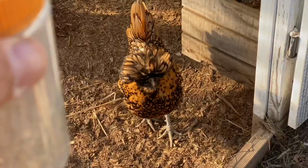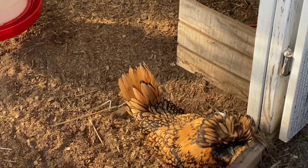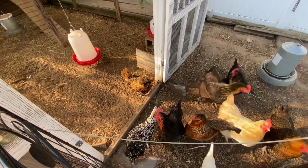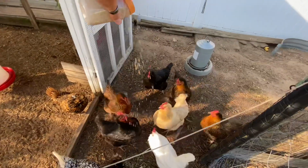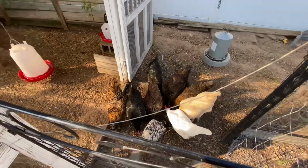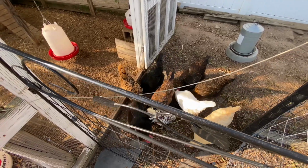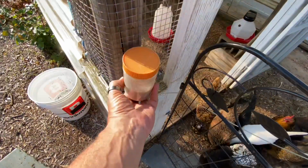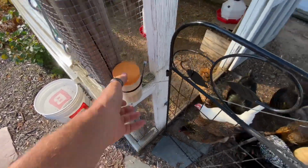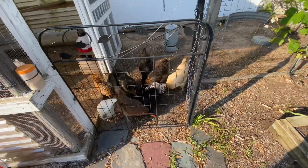All right, I'm going to stop this for a second. And well, actually, I can do this one-handed, I think. Just want to give them a little bit of a treat before they go to bed. A little early. But just a little bit. They'll have that kicked up in no time at all. This gets stored over here. That's chicken crack. We call it scratch grains.